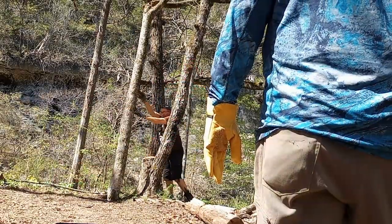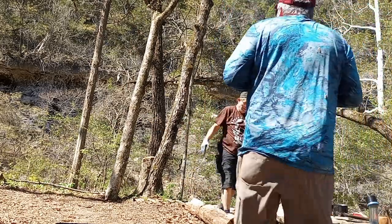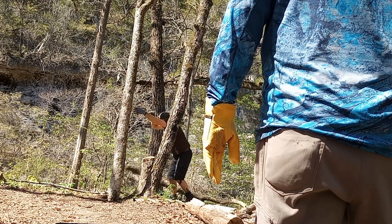Way on this side of that other tree. There's one behind you. Woo! There's one behind you.